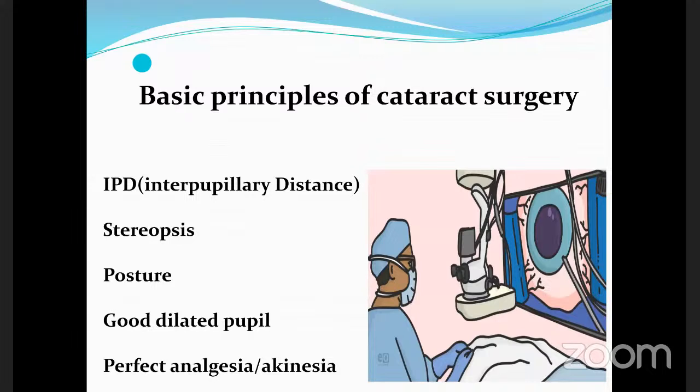Then a good dilated pupil, which is necessary in cataract surgery. But nowadays, as we are doing all the complicated cataracts, you should at least know how much pupil dilation is available. And perfect analgesia and akinesia. These are the 5 key points which, when you start a cataract surgery, you should know.